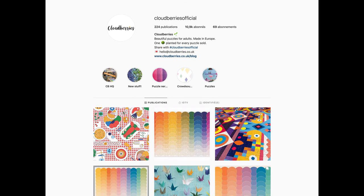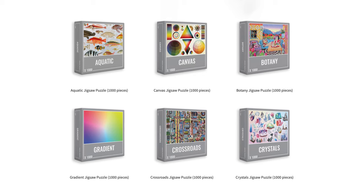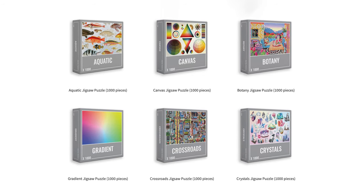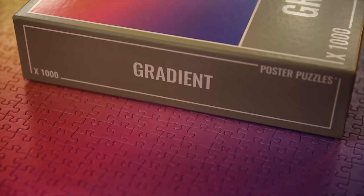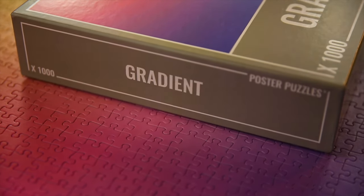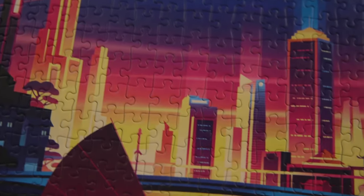Now, Cloudberries is a jigsaw puzzle company based in the UK. They have astonishing minimalist designs and quite a lot of variety on their website, ranging from gradient puzzles, minimalist artwork related to nature, fauna, flora, as well as beautiful and creative images. The quality of their puzzles is excellent, and to be honest, they are truly amongst the most satisfying puzzles to complete on the market.